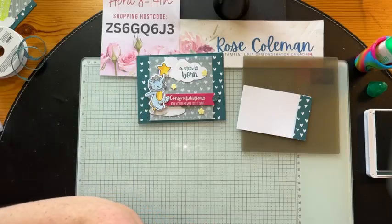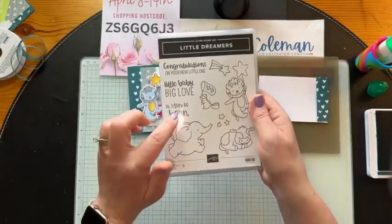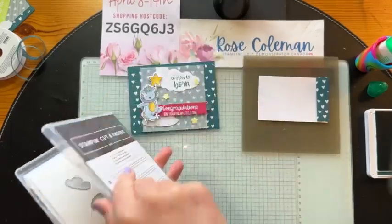Okay, so let's see. I'm just looking at my stamps. I can actually use the 3rd stamp. I'm using all 3 greetings on this card. Woo, I love it when that happens. Little baby, big love. So let's bring that stamp in.